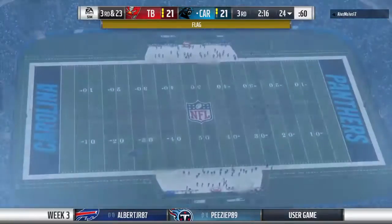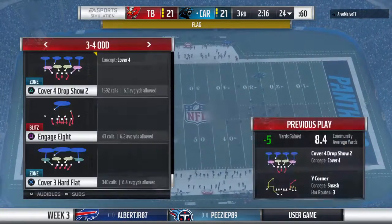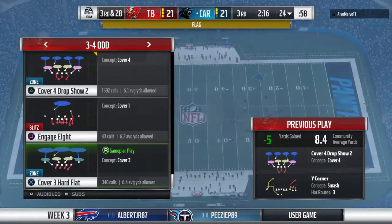Now whistles. Flag down, and I believe one of the Panthers got moving early.